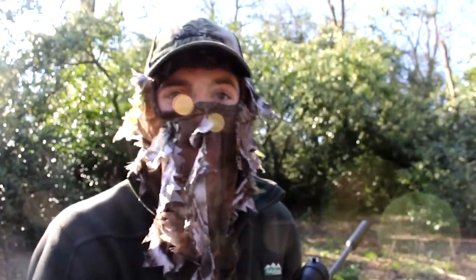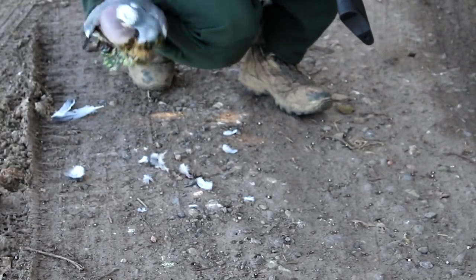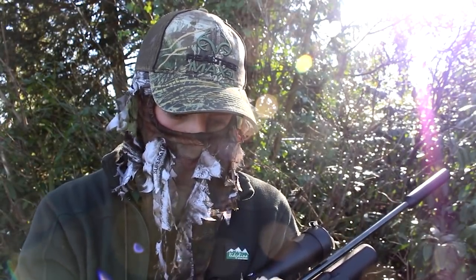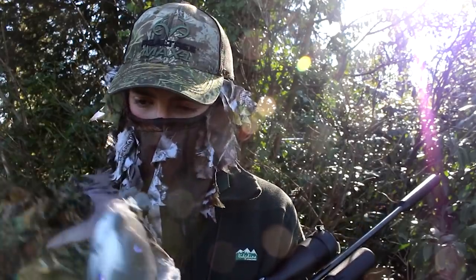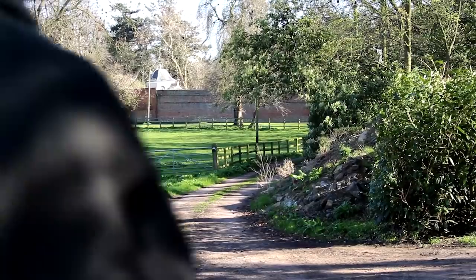Well, that certainly didn't take long. Well, there we have him then. A nice quick first kill there. Hit him just in the neck, so instant kill, snapped the spine. Right, let's head on to the woods.